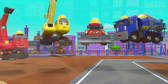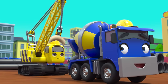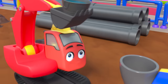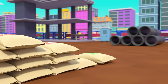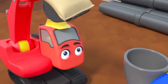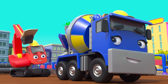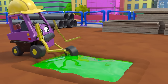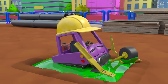Let's do this! Everyone's helping with adding the ingredients, and CJ is going to mix them together. One bag of cement, some gravel, some water. Oops, careful! Now all that's left is the sand. But that doesn't look like sand. Good mixing, CJ. Oh dear! That looks more like slime than cement. Whoa! Let's try it again.